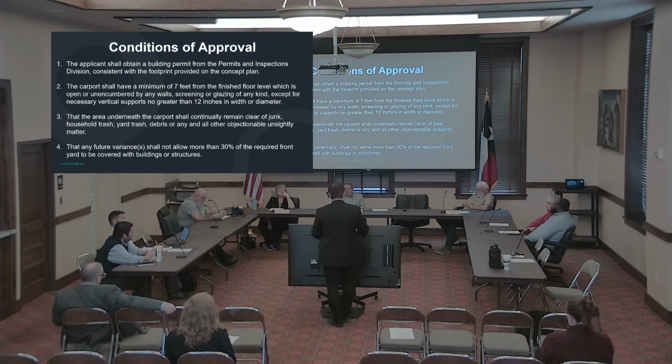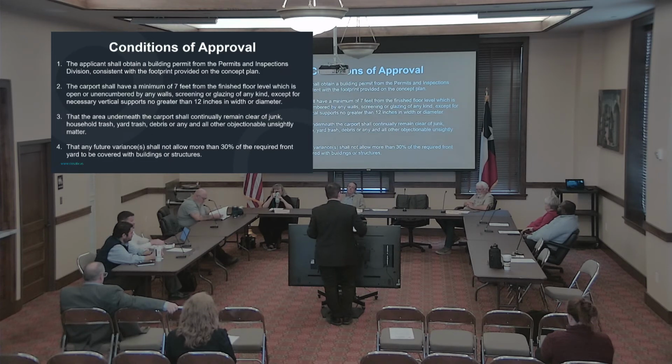So I think I'm with Brendan. If we need to take it out, let's just keep 3 conditions. Do with the 3 conditions? Yeah, so the building permit, number 1, maintaining a 7-foot clearance, which is usually your standard height for a carport without walls, and then no household trash, yard debris, or anything underneath it.